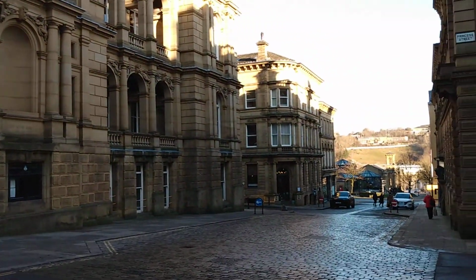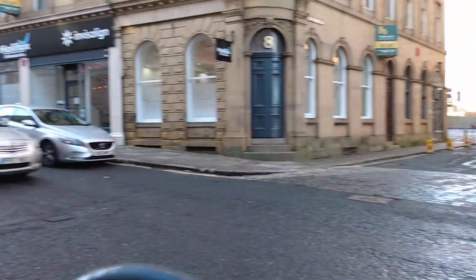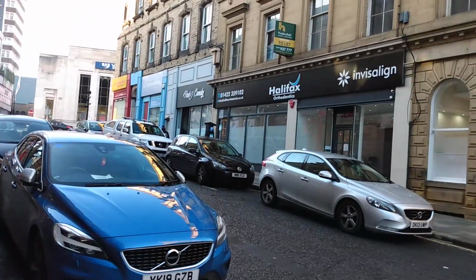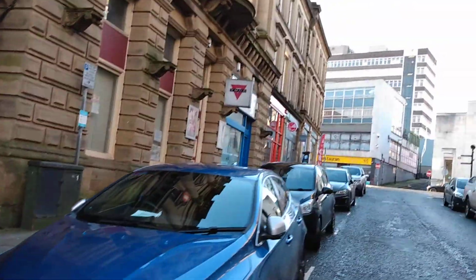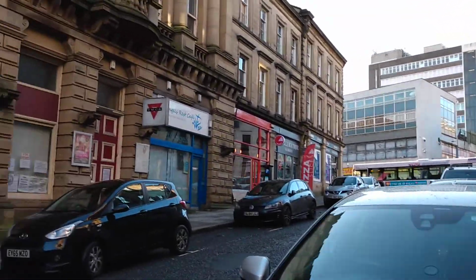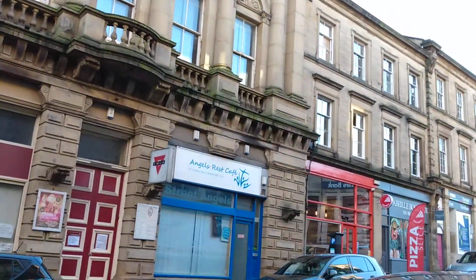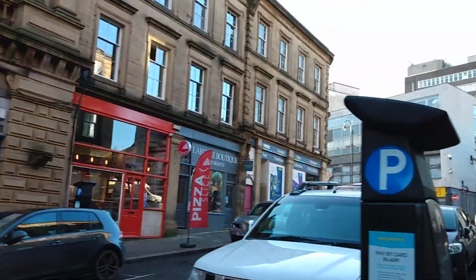If I remind you of what's down there, that's the bus station. So we're going to go up Crossley Street and then along Commercial Street and then into some of the other streets that I've not been to. So I think the buildings on this side are of more character, so I am going to walk over onto this side, so one can only wonder and admire the Victorian architecture that we have in Halifax.